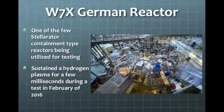The next reactor is the W7X German reactor. It is one of the few reactors still using a stellarator design. This has been made possible through the use of supercomputers to design each of the 6-ton magnets that are around the toroid shape of this reactor. The goal with this reactor is a sustained hydrogen plasma, and they were able to create this sustained plasma for a few milliseconds during a test in February of 2016. Without the plasma current, again, that stellarator type design does have its benefits over that original tokamak design, and could be used over longer periods of time instead of in pulses.